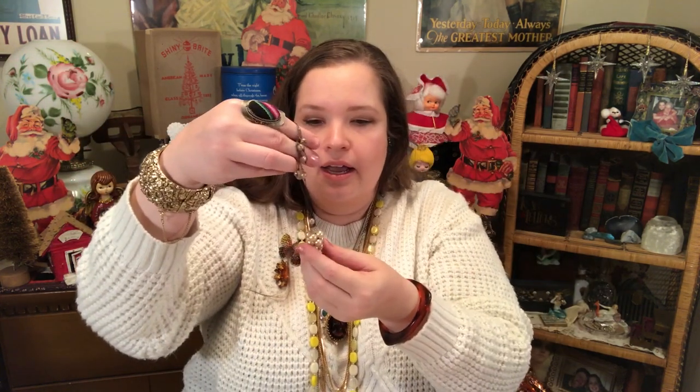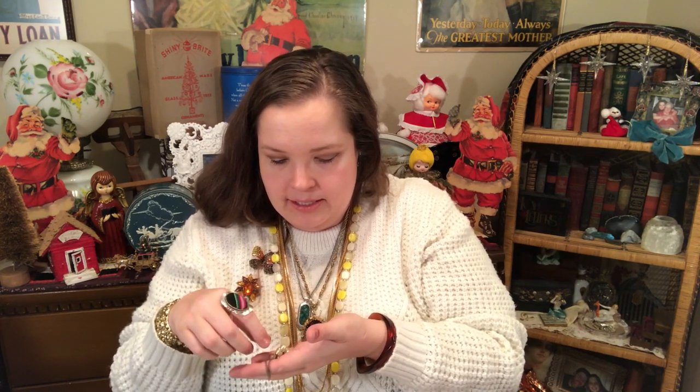The chain is tiny, absolutely tiny. If you can see it against my skin, how tiny that chain is. I mean, that is super delicate. Wow. This is amazing. This is an amazing piece. Oh, wow. I am blown away. I am blown away. And there is something else in this bag.